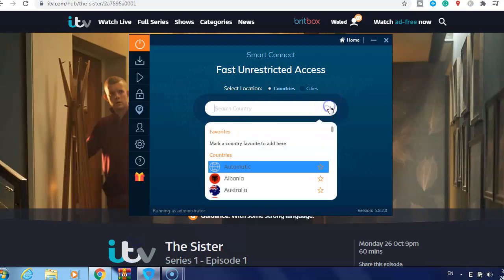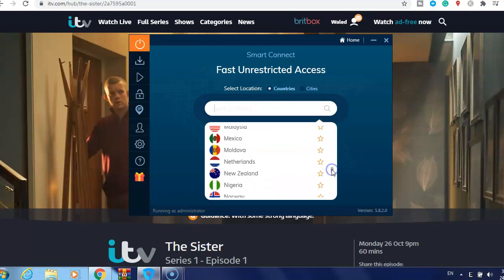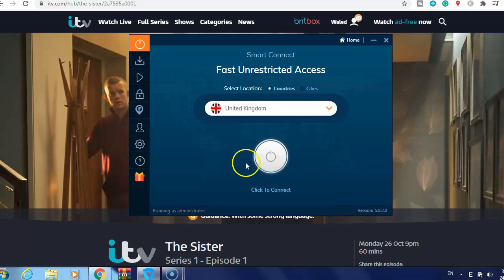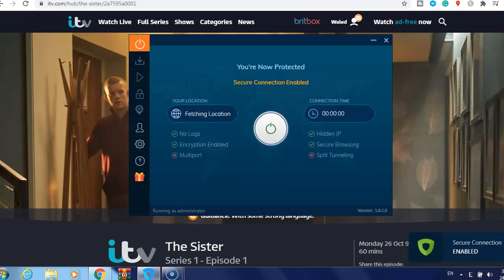Here is the app, then I just need to select the country, United Kingdom, and then click to connect. Just wait for a few seconds. It's already connected now. As you can see here, United Kingdom.